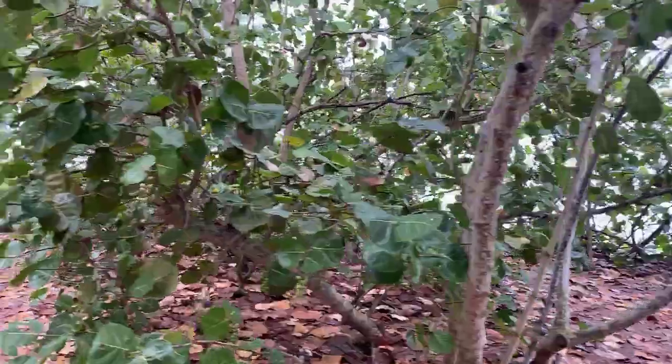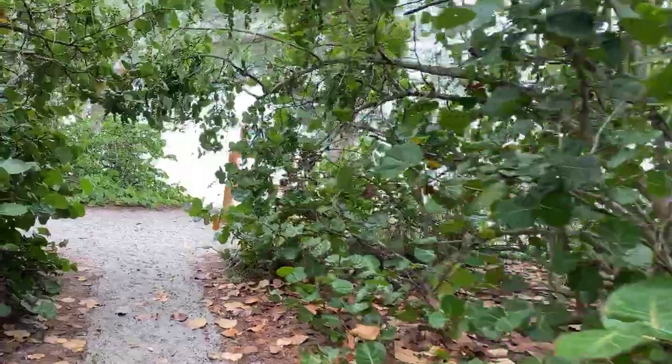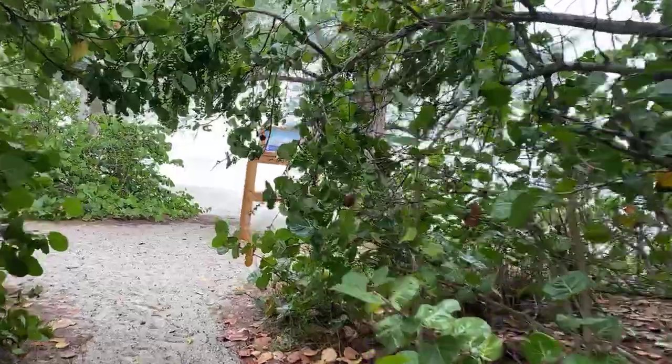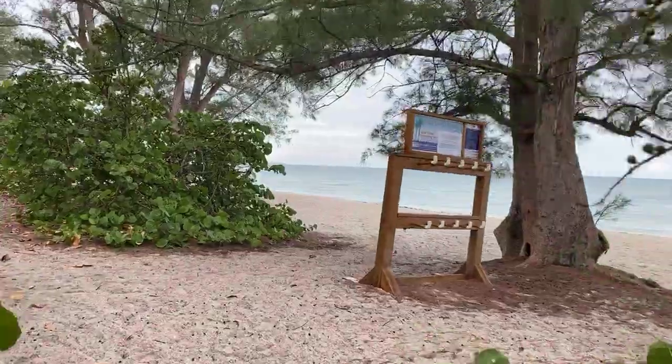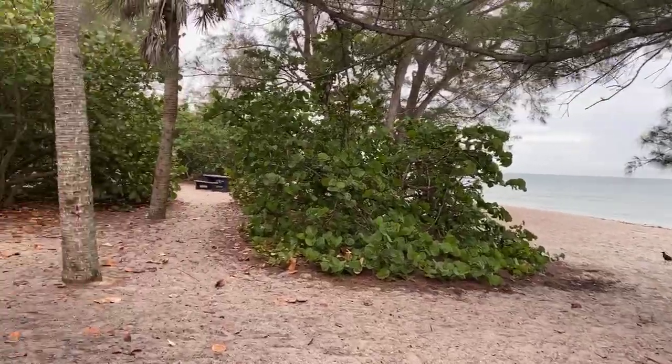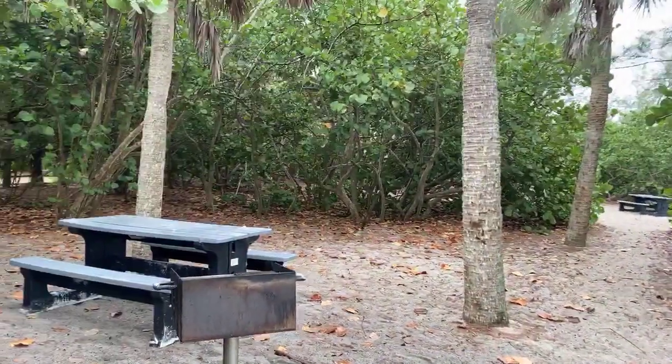As we go down the trail a little further here. We're in Area 3, by the way, Area 3. More of the picnic tables and barbecue grills.